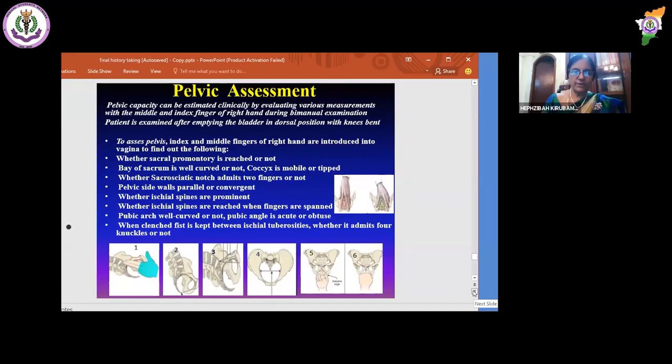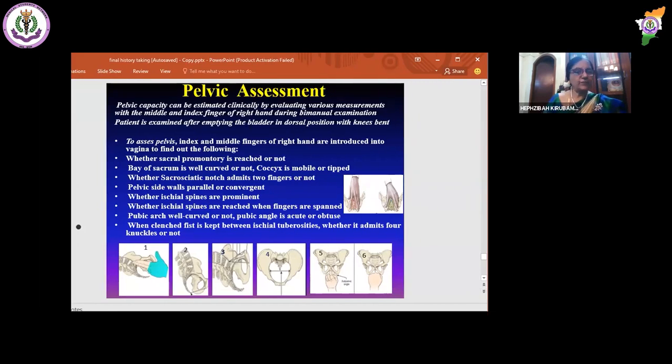The next will be the pelvic assessment. We have to do pelvic assessment whether that particular baby is going to deliver through that particular pelvis. So how do we assess, especially in case of preemies? After she passes urine, we can do it by manual examination with the middle and the index finger. First, we have to reach the sacral promontory, whether it is reached or not. If it is prominent, that means the inlet is not all right. Then the curve of the sacrum, that is the sacral base.